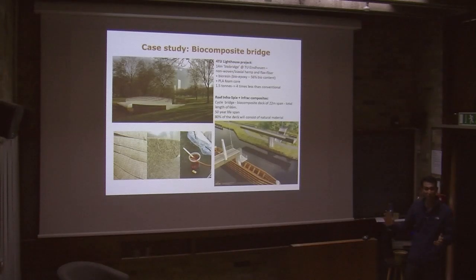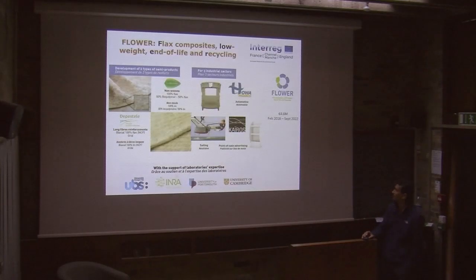It weighs 1.4 tons, which is 4 times less than what would be conventional if it was made from other materials, like concrete, for instance. And developing on from that, in Netherlands, they are now building a cycle and footbridge 60 meters in length using biocomposite materials as well. And 80% of the deck will be natural materials.